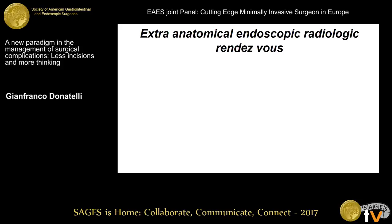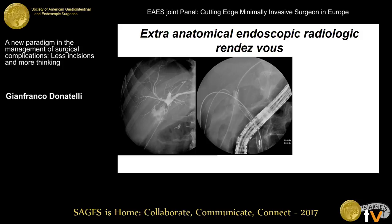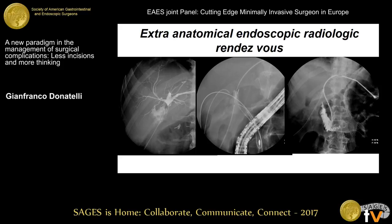And another case about endoscopic radiological rendezvous, for an iatrogenic lesion. Look there. These are the clips there. A rendezvous with a percutaneous transhepatic approach with the radiologist in the subhepatic space. We reestablish the continuity with one plastic stent. In that way, there is a neo CBD growing on the plastic stent. The stents are changed every 3 months. At 3 months, this is the picture.